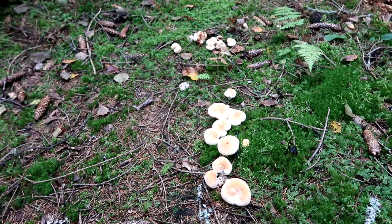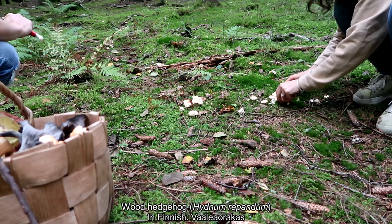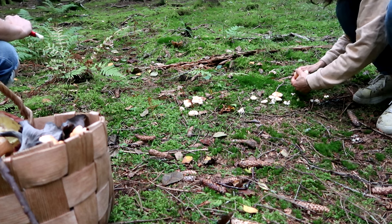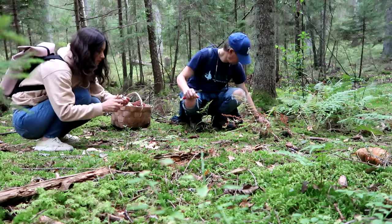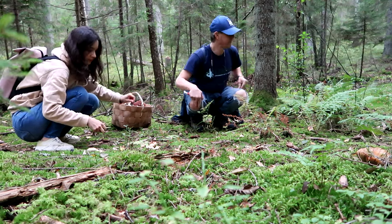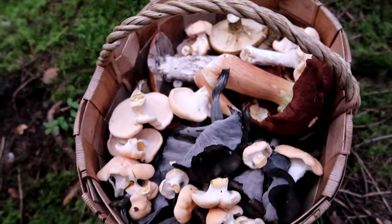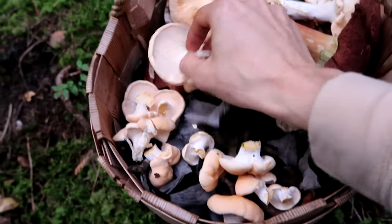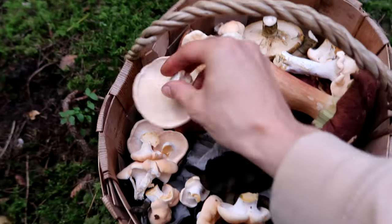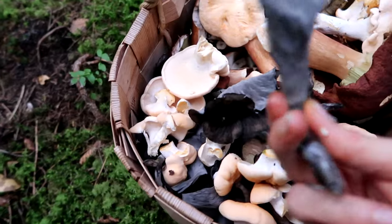Here are many of Vala orakas. Our basket is already pretty variable. Here we have Vala orakas, herkutatti, musta turvisieni.